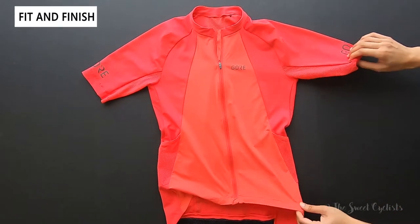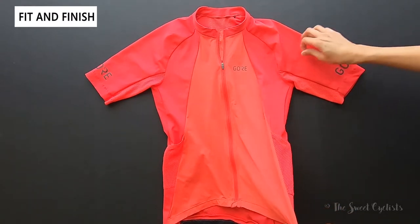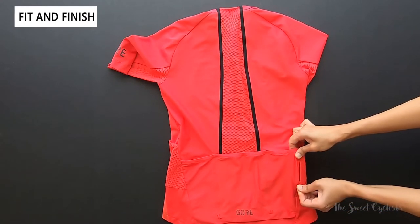This jersey actually has plenty of pockets. There are six pockets in total. There are two side mesh pockets and three back pockets, deep open pockets in the back, and a zippered pocket on the side back for credit cards or cash.